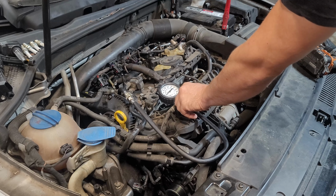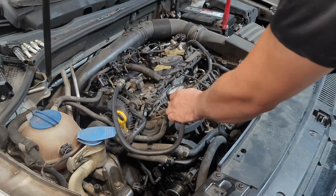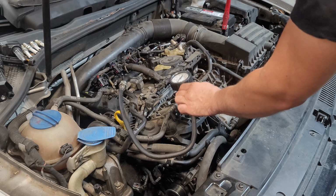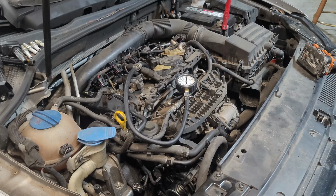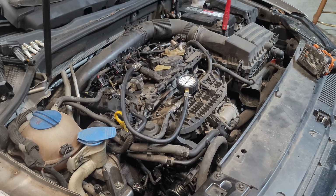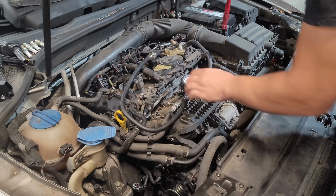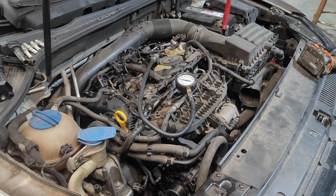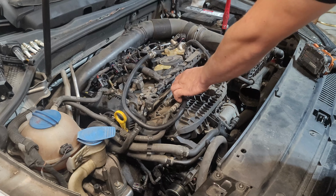I like to compare 3 compression cycles with continuous compression results, because 3 compression cycles would give me a rough idea of the volumetric efficiency of each cylinder, and continuous compression results will tell me the actual compression the cylinder can hold. In this case, all cylinders showed around 180 psi, which is really good.